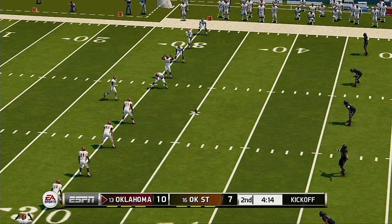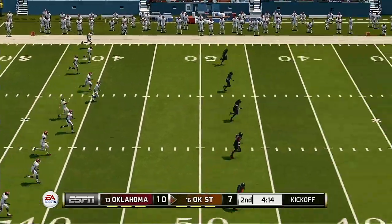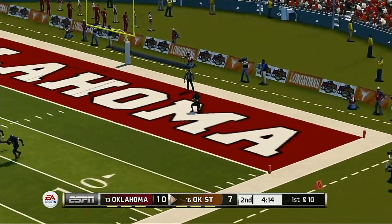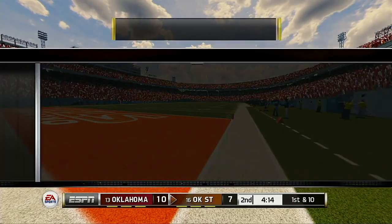Well, the blocking up front was just amazing. I think that's what led them to those big runs. Excellent kick. This one's going to be down in the end zone for a touchback.